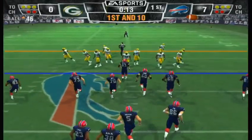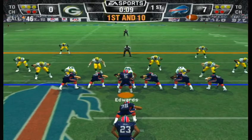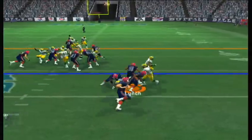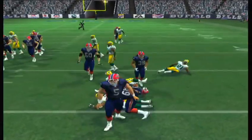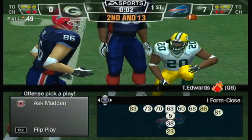First and 10. On the 46-yard line. They'll go from the I formation. The halfback with the carry. Big Beat will drop him behind the line. On the run, 3-yard loss on the play.